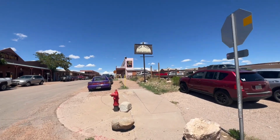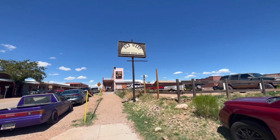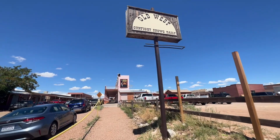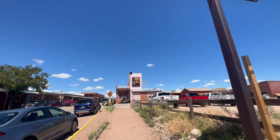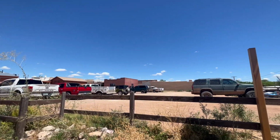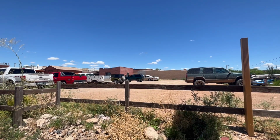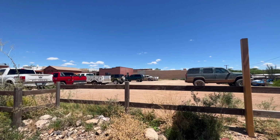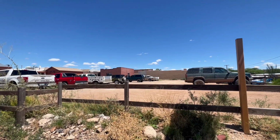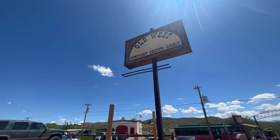On to the corner of 5th and Toughnut. There's still a sign here: West Gunfight Shows Daily. For a while there, I wasn't really clear on why this sign was here, but some of the locals who have been here for a while filled me in. I guess there used to be a restaurant right here, kind of similar to the Crystal Palace, except they did gunfight shows and stuff like that. And apparently, that location burned down quite some time ago. But the sign is still here.